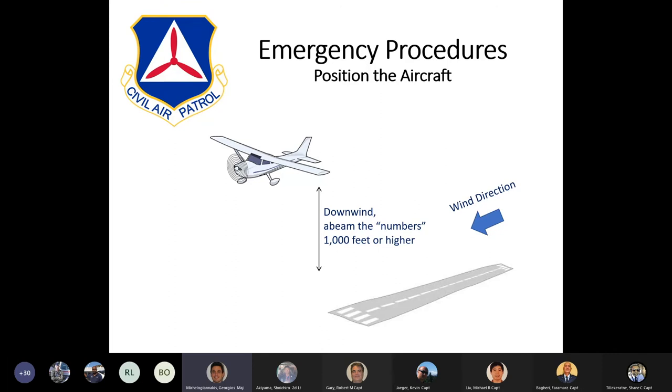Again, we try to land into the wind. But of course, if this happens to you for real and you have to land with a tailwind, please do what you need to. But be absolutely sure that you can make it and have a backup plan.